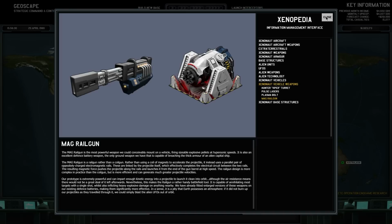The mag railgun is a railgun rather than a coil gun. Rather than using a coil of magnets to accelerate the projectile, it instead uses a parallel pair of oppositely charged electromagnetic rails. These are linked to a projectile itself, which effectively completes the electrical circuit between the 2 rails. The resulting magnetic force pushes the projectile along the rails and launches it from the end of the gun barrel at high speeds. The railgun design is more complex in practice than the coil gun, but it is more efficient and can generate much greater projectile velocities.